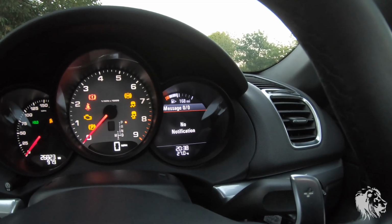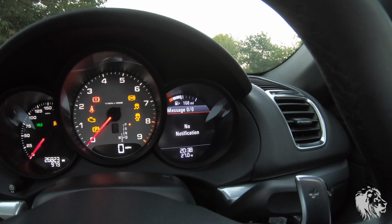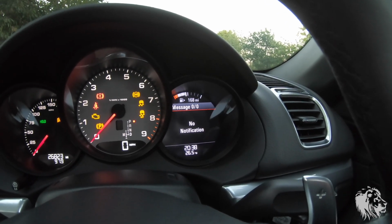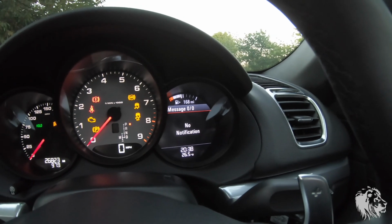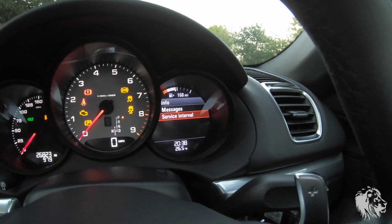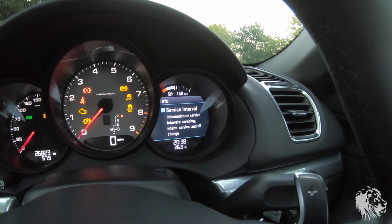No messages, there's no errors with this car. We've fully fault checked this car, and there's absolutely no problems with this car underlying using the PWIS Porsche diagnostic system, which the main dealers use. Also hasn't got any significant over revs, over rev range 2.